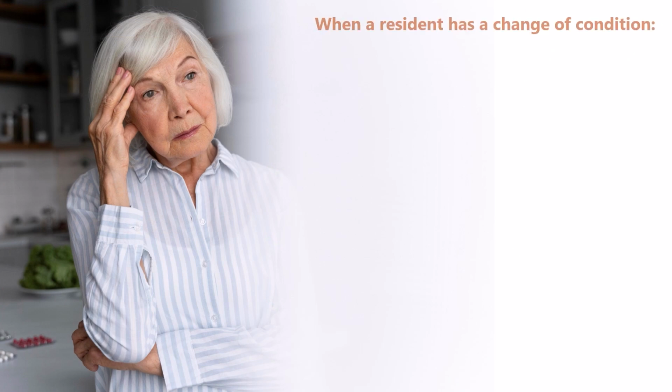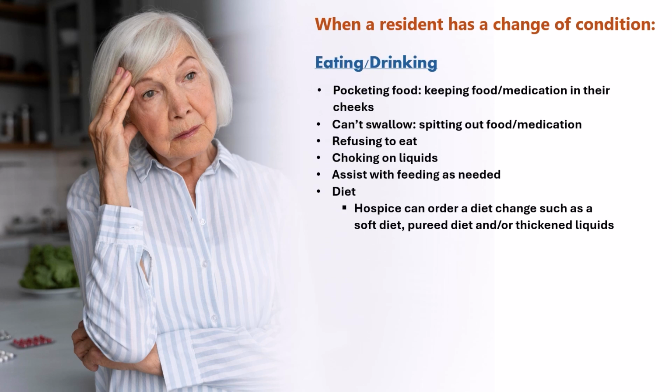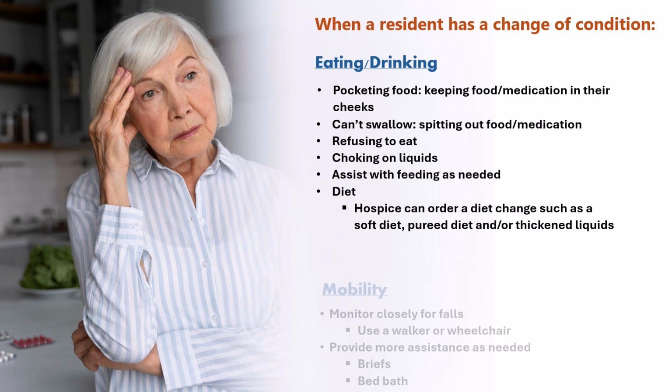When a resident has a change of condition, it will sometimes include changes in eating and drinking, such as pocketing food, which is keeping food and their medication in their cheeks. They cannot swallow, so they will begin to spit out food or medication. Refusing to eat, choking on liquids, needing assistance with feeding, and diet. Hospice can order a diet change, such as a soft diet, puree diet, and or thickened liquids.